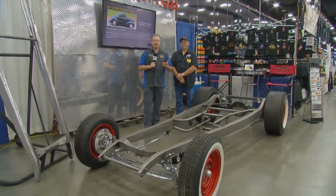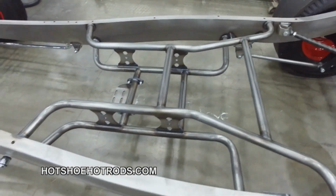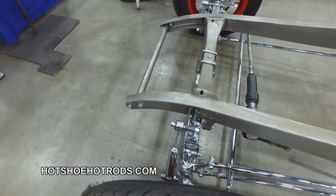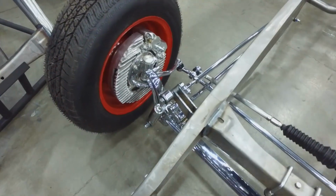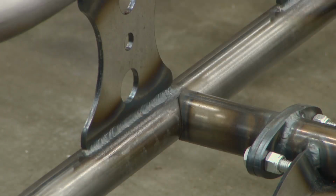Well, one of the best kept secrets in the hot rodding world might be one of the coolest products you've never heard of. That's Hot Shoe Hot Rods. And Chad, your product's actually riding underneath a lot of these great cars we see on display here, right? Yes, a lot of cars here probably have our chassis underneath them. What sets Hot Shoe Hot Rods apart? Well, really, our attention to detail, our service. We're a small company, detail-oriented. Want to take care of the customer first and foremost.